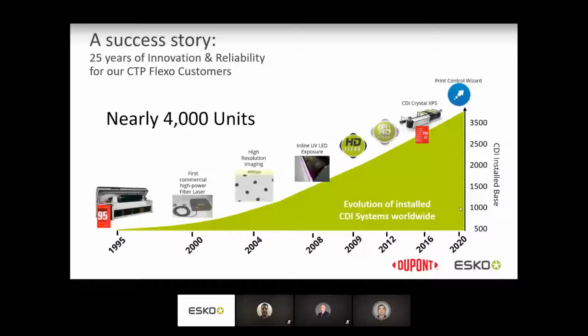So changing the type of laser to a fiber laser, which we still use today, occurred in 2000. That really changed our speed, our quality, really a huge step change with what we were able to do there. And then as years have gone on, we've increased our resolution capabilities. So 4,000 DPI at that time was unheard of, right? Most people were running 2,100 or 2,400 DPI on an imager. And even today, now we have even higher resolutions, up to 10,000 or even more DPI on the imager.